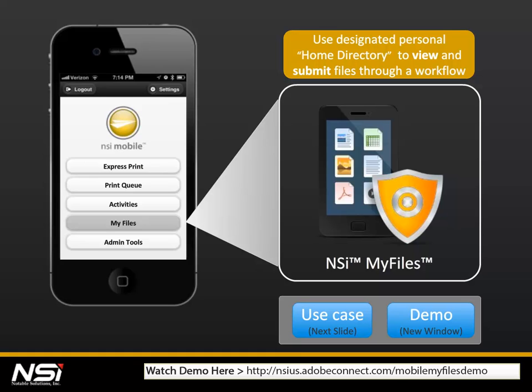Workarounds using consumer syncing services for storage and offline access leave files unprotected and unmanaged by IT. This also creates opportunities for security breach and compliance problems. To meet the very real needs for mobile file access while maintaining compliance and control, NSi MyFiles is designed to integrate with your existing corporate security infrastructure.